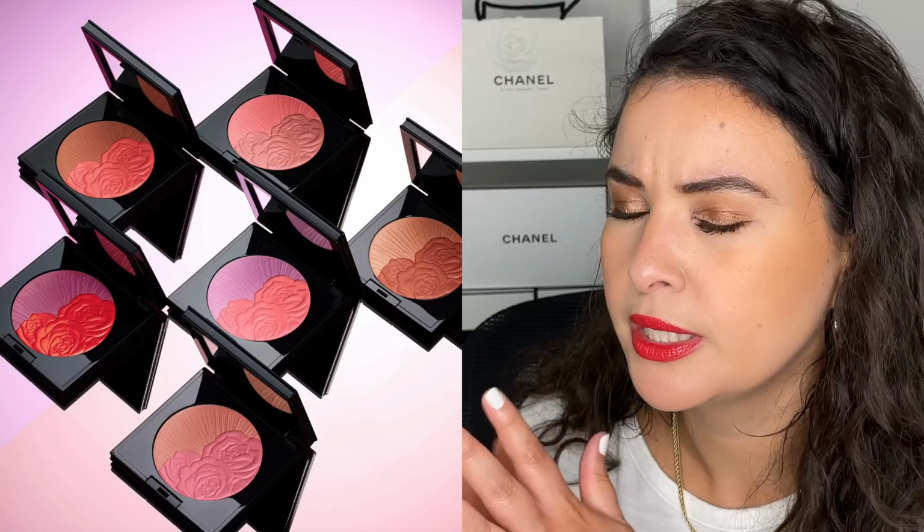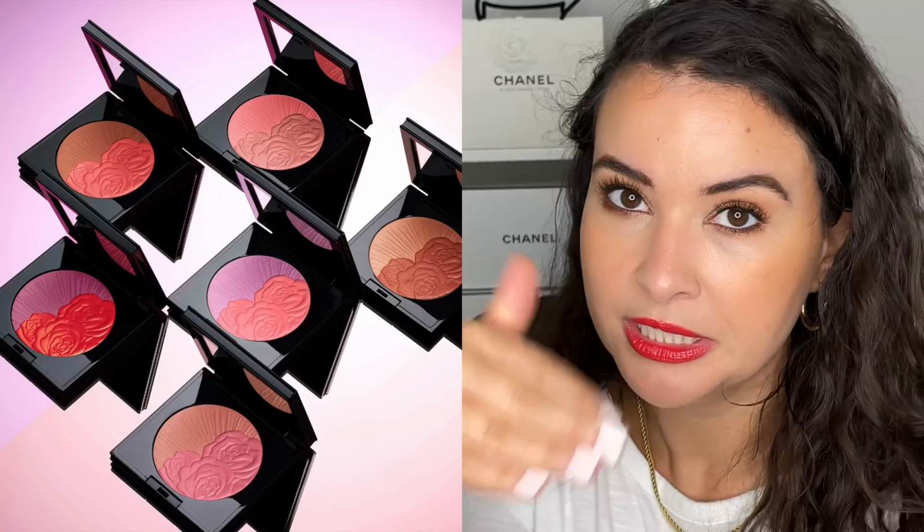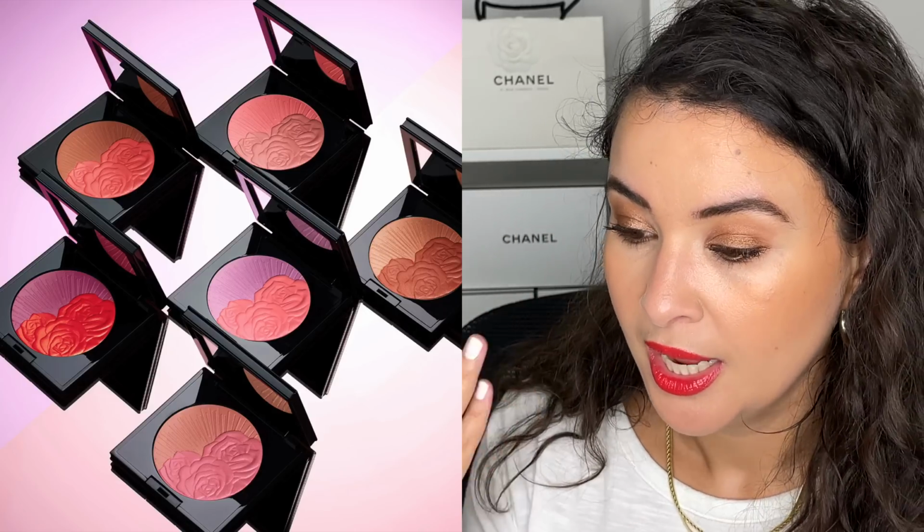So instead of just having one color like the previous blush, you get two complementary hues. You could swipe very meticulously into one shade and not the other, or do what I do and just swirl your brush around. It looks beautiful. It looks decadent. It looks gorgeous. It looks very, very luxury. I love a blush that's very extra in packaging, so this looks gorgeous.